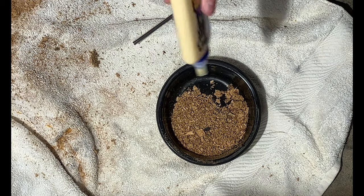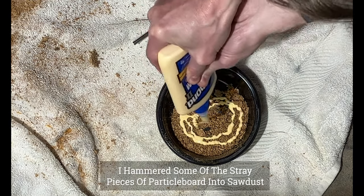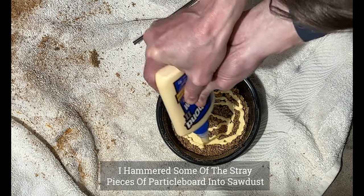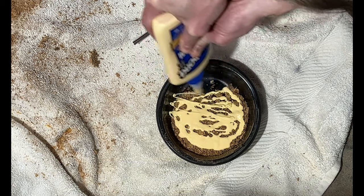I'm going to take some wood glue and all these shavings, and I'm going to make a putty out of them to put back in to fill in the gaps.